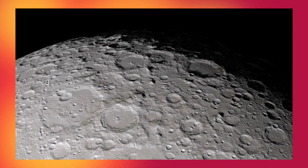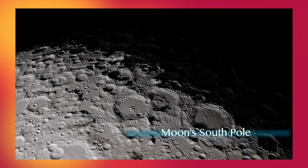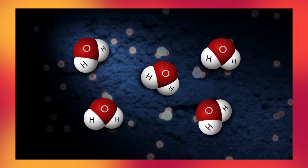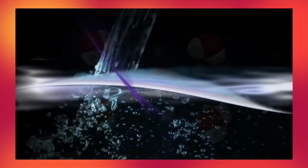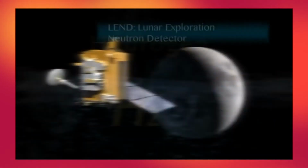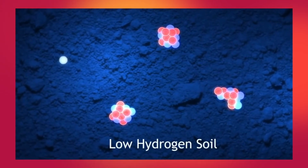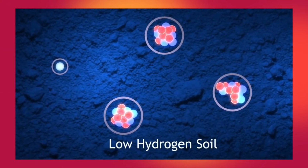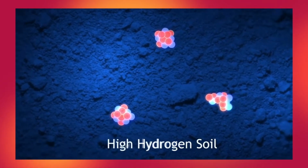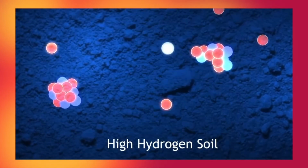Since the 1960s, scientists have suspected that frozen water could survive in permanently shadowed craters at the Moon's poles. Both hydrogen and oxygen could be trapped within the lunar soil. So to find water on the Moon, scientists are looking for indications of hydrogen using the Lunar Reconnaissance Orbiter's LEND neutron detector. By observing the interaction of neutrons with the lunar soil, scientists can interpret how much hydrogen is likely to be present. In order to make a detailed interpretation, however, LEND needs to observe a large number of neutrons.